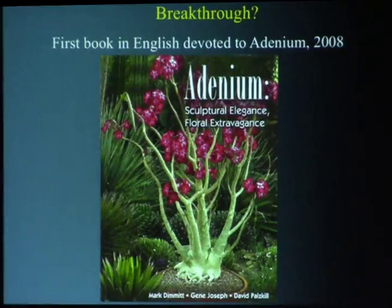And I'd like to call this a breakthrough. I hope it is. This is the first Adenium book published in the English language. The first one, at least, completely devoted to Adeniums by Gene Joseph, Dave Paulskill, and myself.